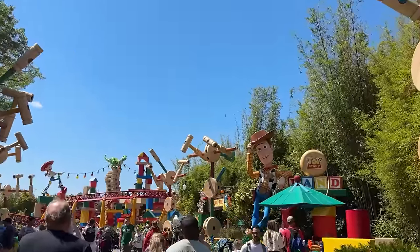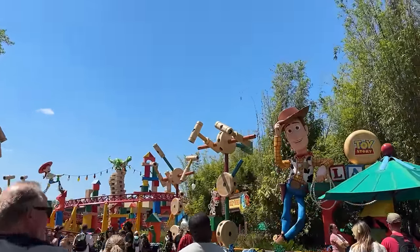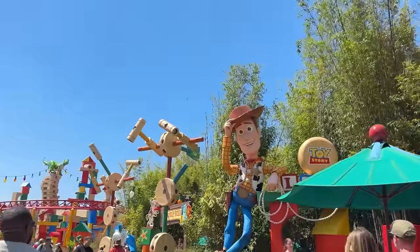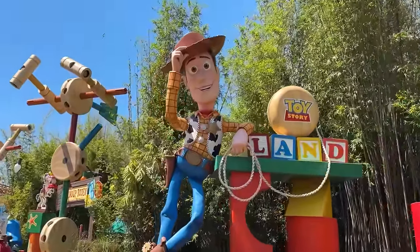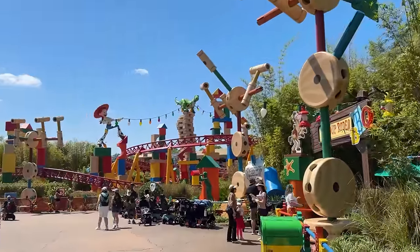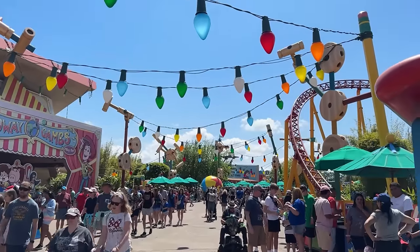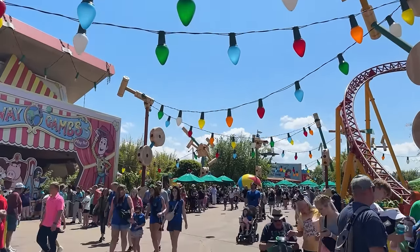And we are back in Toy Story Land. Now, you might be thinking, are you here to ride the rest of the attractions? Yes, we are. We have Toy Story Midway Mania and Alien Swirling Saucers left to ride in this land. But we're going to pick up a snack first, and I'm not going to lie to you all, I'm a little shocked. I didn't think we'd have time to stop and get a little bite to eat, but we have a moment for some sustenance. So that's where we're headed.